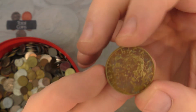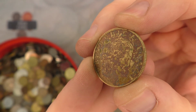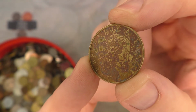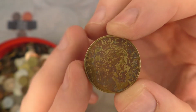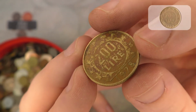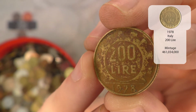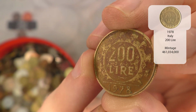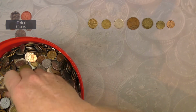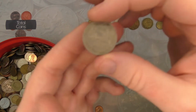And, right, can we guess? I am going to say Italy, 200 lira. There we go. Yep. So very, very beaten and bruised 200 lira from 1978. I'll do that one in a minute.